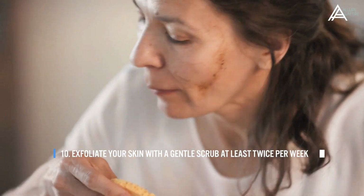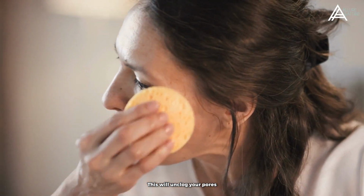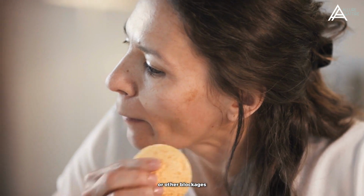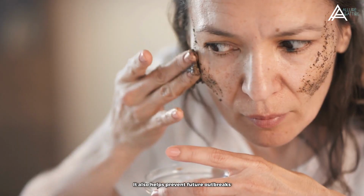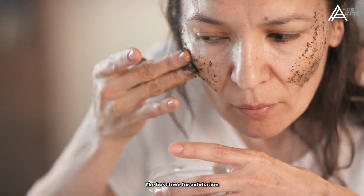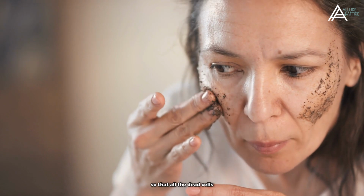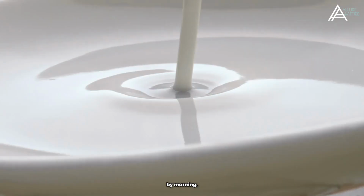Exfoliate your skin with a gentle scrub at least twice per week. This will unclog your pores and remove any dirt or other blockages that may be causing acne. It also helps prevent future outbreaks by removing dead skin cells. The best time for exfoliation is right before bed, so all the dead cells have been removed from your face by morning.